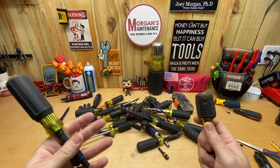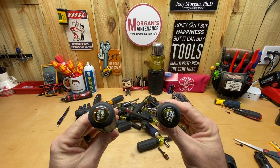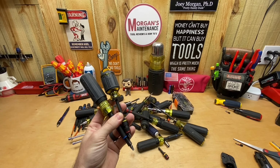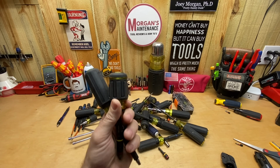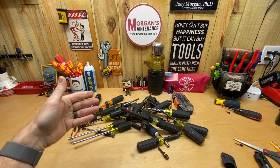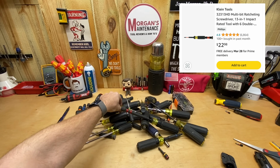So yeah, guys, those are my top 5, I guess top 6 Klein tool screwdrivers. And again, these two right here, that 12-in-1 adjustable stubby and the Impact 11-in-1, have been really great screwdrivers that I've added in the last several years. And again, not that their other screwdrivers aren't good. I know there are probably going to be some ratcheting screwdriver people out there who are going to say, oh, that 13-in-1 ratcheting that takes the impact bits. I've got it laying around here somewhere, probably going to be hard for me to find.